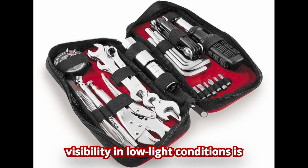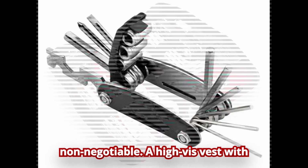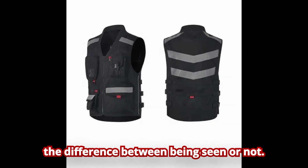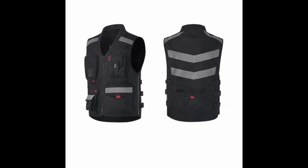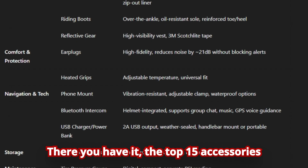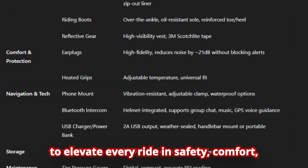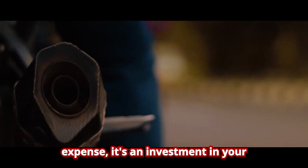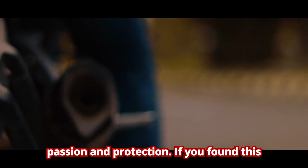Extra visibility in low-light conditions is non-negotiable. A high-vis vest or 3M Scotchlite reflective tape can mean the difference between being seen or not. There you have it, the top 15 accessories to elevate every ride in safety, comfort, and style. Quality gear isn't an expense, it's an investment in your passion and protection.